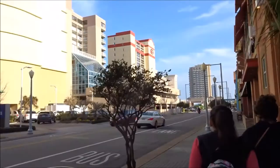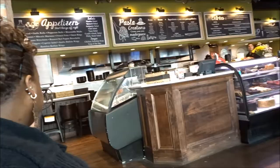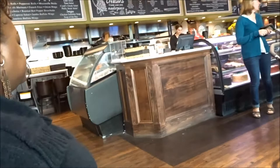We are going to get something to eat right now. I don't know where we're going though. I guess we're going to get pizza. Well, I guess we're going to this pizza place. This looks nice. This is nice. We are at YNot Pizza Place in Virginia Beach.